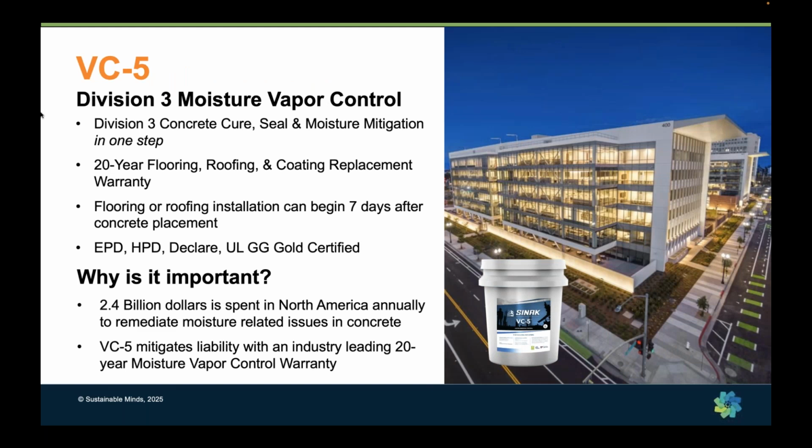So keeping in line with the concrete curing, this is primarily used for freshly placed concrete. It's very important that we want to mitigate those problems from happening that we commonly see on our commercial, even residential projects. Our VC5 is our flagship product. It is a Division 3 moisture vapor control, and this is really a revolutionary approach to taking the liability out of the last man who touched the concrete, which is typically your coating installers, flooring installers, or somebody else down the road, and mitigating that liability to the front end.